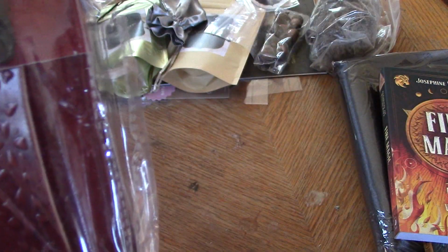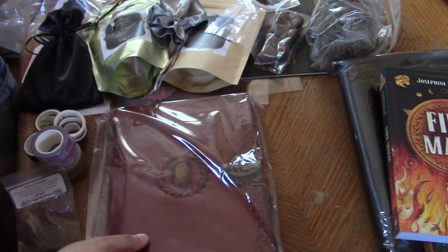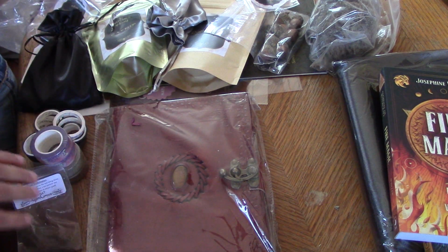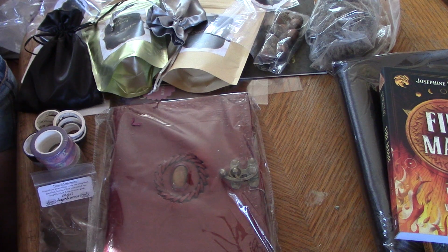So that whole box was the mystery box from March, April of this year. We've got herbs, we've got Book of Shadow pages, we've got washi tapes, we've got lodestones, feathers, books, altar cloths, lots and lots of stuff. Excellent value. Very, very cool. Just box of witchcraft. Can't recommend it enough. I will get one in October for sure.